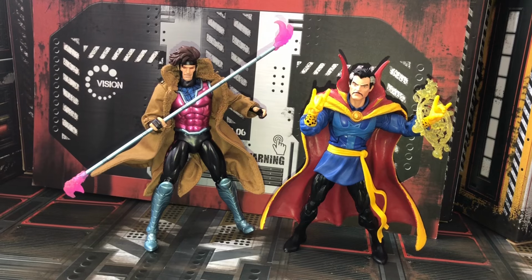Maybe things like that will come in the future. So that's what CT Toys looks like with Marvel Legends.